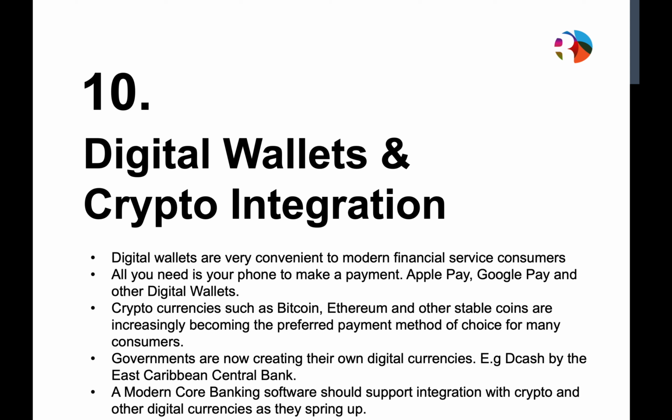So one thing that I can guarantee anybody watching this video is that digital wallets and cryptocurrencies are here to stay. And in the very near future, you will find that your members prefer to make payments via cryptocurrency or digital currencies than physical cash or card transactions, credit cards or debit cards. Why do I think so? Well, digital wallets are very convenient to the modern financial service consumer because I carry it on my phone. All I need is on my phone. Everybody has their phone with them every time anyway.